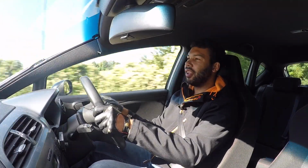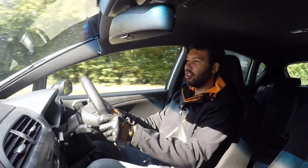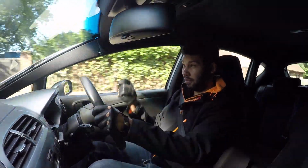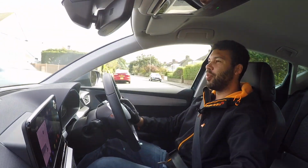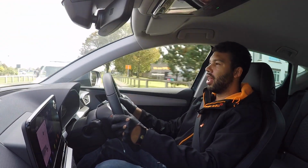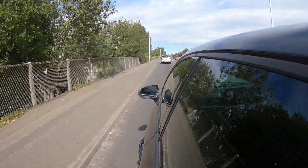So hopefully with the click of a finger, I'll be transported to the new Leon. So let's give this a go. Let's concentrate really hard, and hopefully that was seamless. It probably wasn't, but anyway, that aside, here we are in the brand new Leon FR, the Mk4, otherwise known as the 5P if we're going to be talking about nerdy model codes.